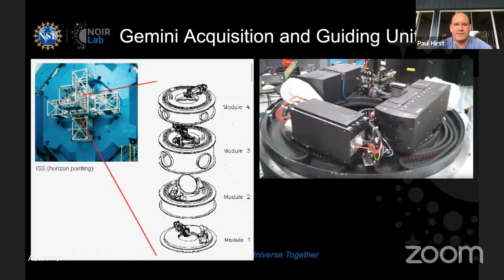If we can't separate the LGS and the science light with a dichroic, maybe we can separate them spatially. So you look at the A&G stack here. Module 3, for example, is where the P2 WFS sits. I should have just mentioned, it's maybe not obvious.